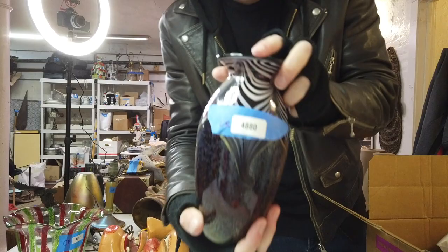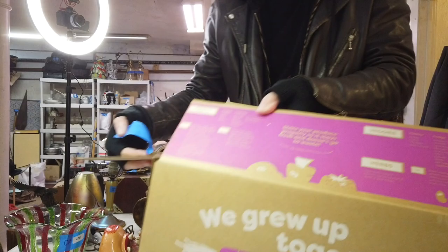Then I'm gonna take off my number and make sure it goes on the box. And I like to put it just right here on the front, so it's easy to spot. So around each edge, you wanna pack it in there really tightly.